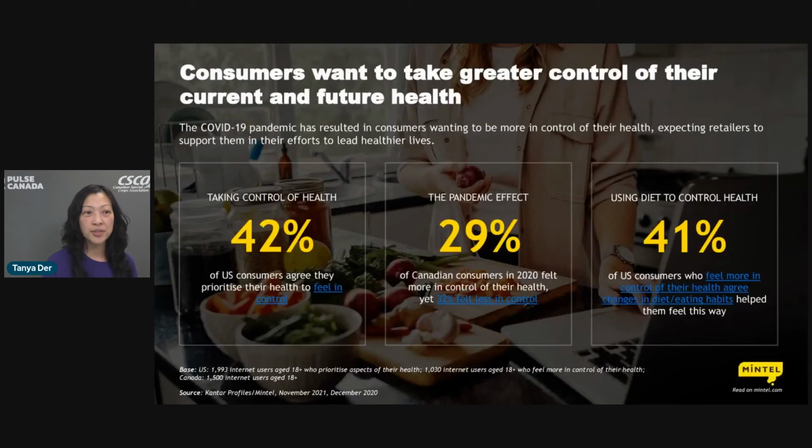Okay, so I wanted to wrap up with a concluding slide. Consumers want to take greater control of their current and future health. The slide is from Intel. The pandemic has really resulted in consumers wanting to take even more control of their health, apparently, and there's an expectation that food is going to support them in that effort to lead healthier lives. So here are just some consumer stats demonstrating these sentiments for better health.